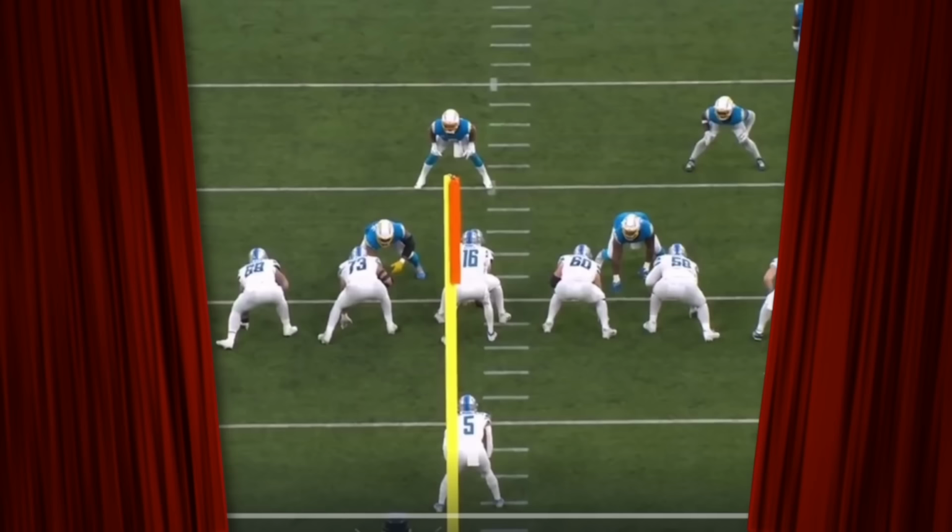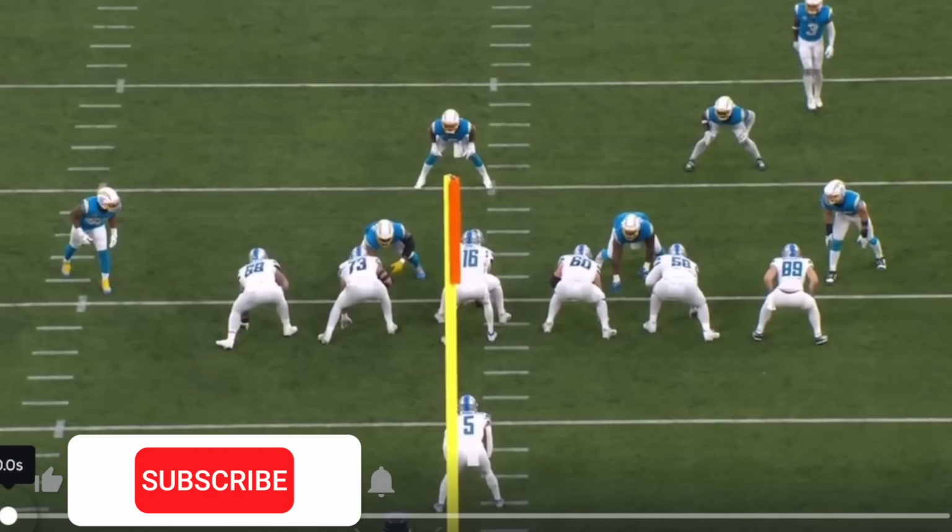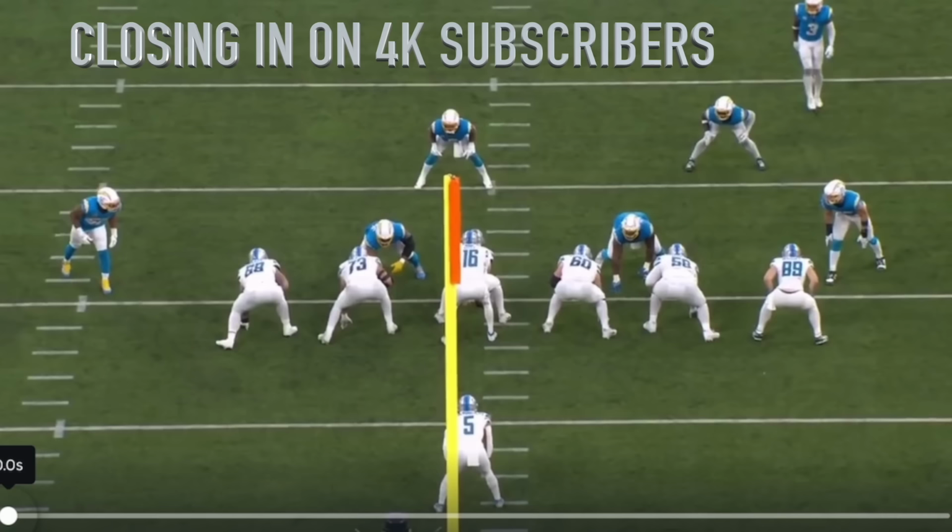With Eric Kendricks, I watched all his plays throughout his whole 2023 season, and they actually graded him a 62.1 in coverage. I did see some bad plays, but I seen a lot of good plays as far as coverage. So you have to take these numbers with a grain of salt. But the thing that he does have to work on is not trying to be overly aggressive sometimes, because these offenses, they try to do misdirection plays and it will catch you off guard.